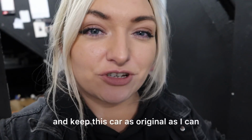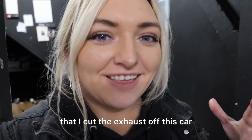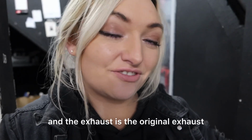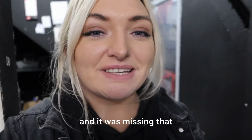I am going to try and keep this car as original as I can, but it did need an exhaust, and I still do feel a little bit bad that I cut the exhaust off this car that is a 1987 car and it has been totally untouched. The exhaust is the original exhaust that came with it, and I do feel a little bit bad for doing that, but I had to. It just needed it, and it was missing that.